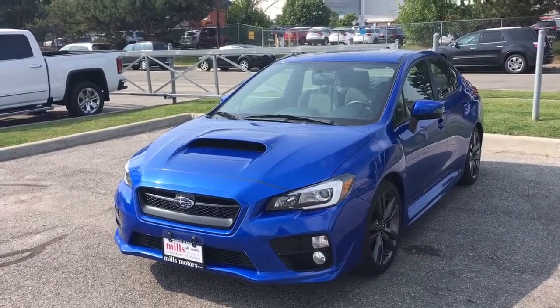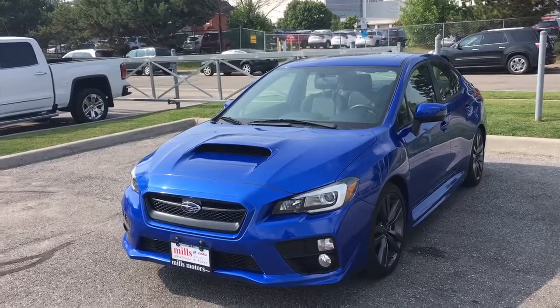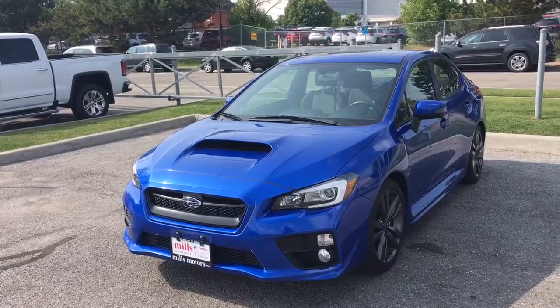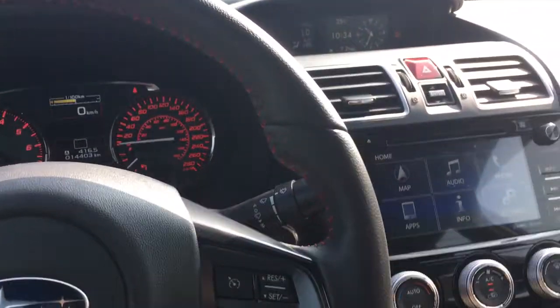Not only that, we have less than 15,000 kilometers, so the vehicle is in pretty much brand new condition. And we have a lot of great tech features in this one as well, such as backup camera, Bluetooth, sunroof, hands-free communication, all sorts of... Okay, so we have a lot of features to cover within the interior, so let's get into it.